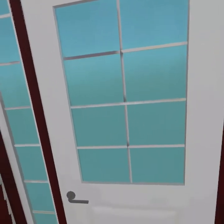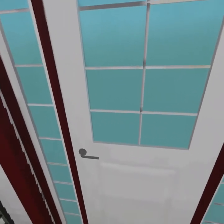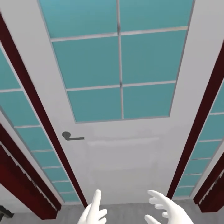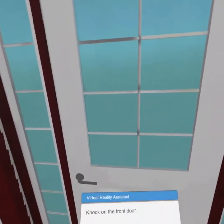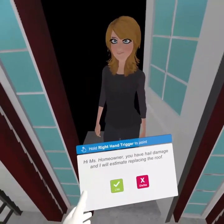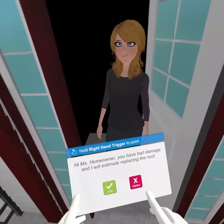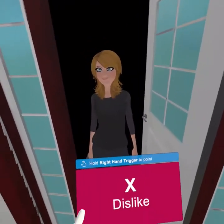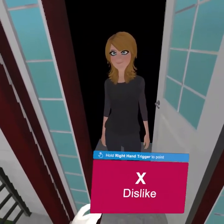Your inspection shows that a roof replacement is warranted. You will knock on the door and explain your findings to Henrietta Homeowner. Use your finger to indicate if you like or dislike the adjuster's statements and actions. Hi Miss Homeowner, you have hail damage and I will estimate replacing the roof. You should explain the findings of your inspection to include collateral damage.